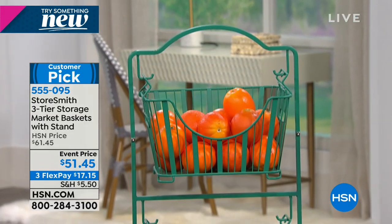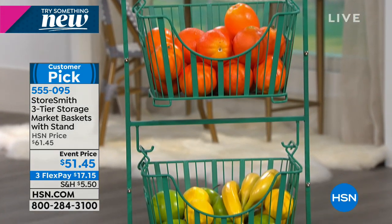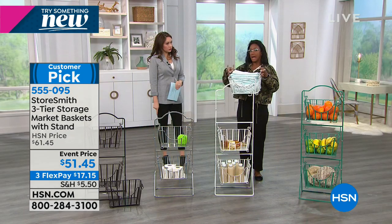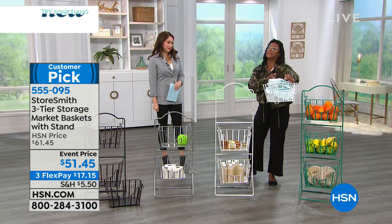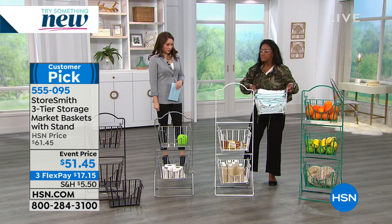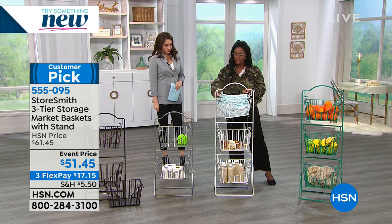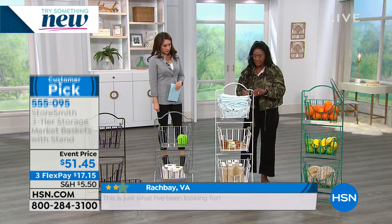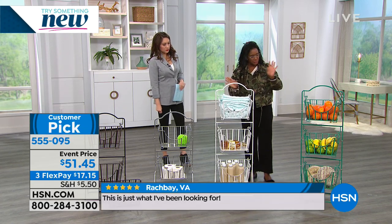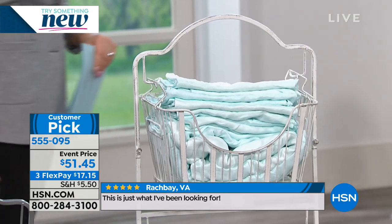What's wonderful about this, and you know, I could even take this textile basket, this basket of napkins, and just slide this onto the shelf in my linen cabinet if I did want to put it away. So always that customization is important. It stands 47 and a half inches tall if you use all three of the baskets, and they do swing very nicely. I love this.